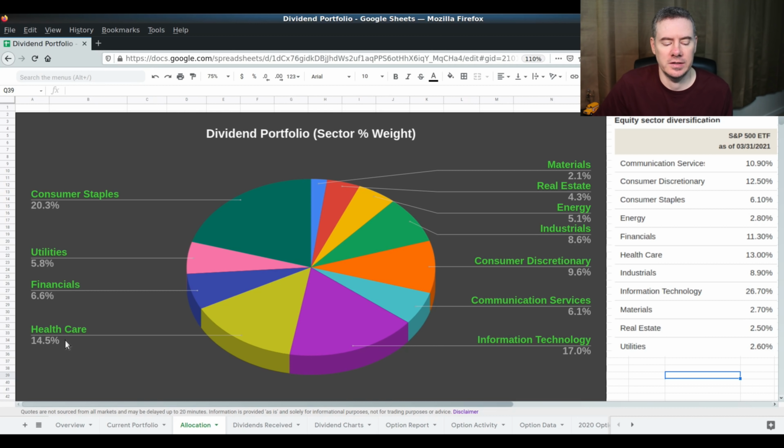I might actually sell a little bit of AbbVie and just dump it maybe into materials or something like that. I don't really know yet, but I might just rebalance the healthcare just a little bit. That is a little bit high compared to what we have over here, so it wouldn't take very much. Probably $1,000 taken out of AbbVie or something like that. Materials is kind of low. I only have 1 stock in materials, APD, which is a little bit low, but not too much, 2.7 to 2.1.